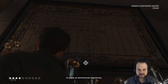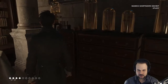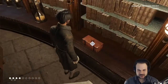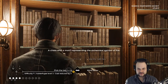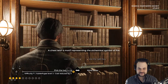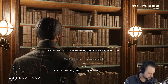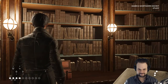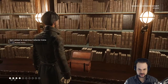A table of alchemical elements. So, Lord Mortimer also studies alchemy? It seems like he's interested in everything. Probably is. And he probably has enough time. I really start to wonder if he's truly immortal. A chest with a motif representing the alchemical symbol of fire. Okay, since we always open locks... Key with an occult water symbol added. Collector coins, okay.